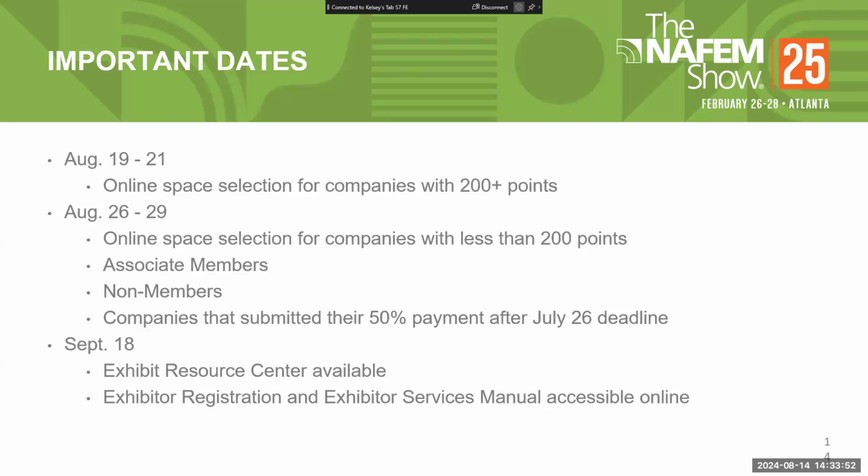Now, keep in mind the Exhibitor Resource Center is where you're going to be able to register for your exhibitor badges, access the Exhibitor Services Manual, and more in order to ensure you have everything ready for your booth. These details are going to be sent via email on September 18th to your trade show contact.